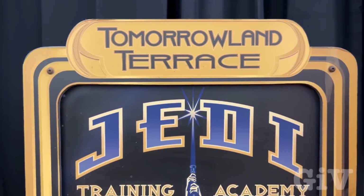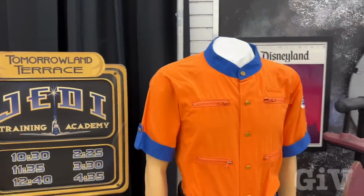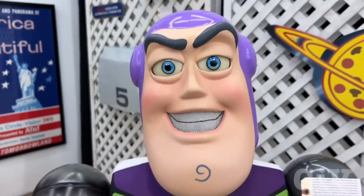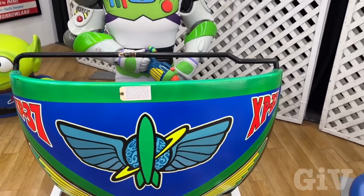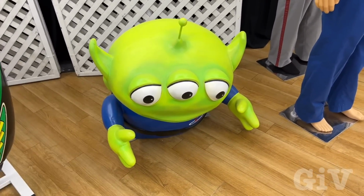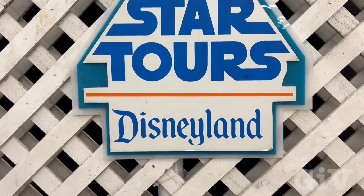Tomorrowland Terrace. Jedi Training Academy. What is that? I guess those are the outfits that people were wearing. Buzz Lightyear character with the original door. I know I've seen this creature here many times, but I have no idea what the name is. What is your name? Star Tours Disneyland.